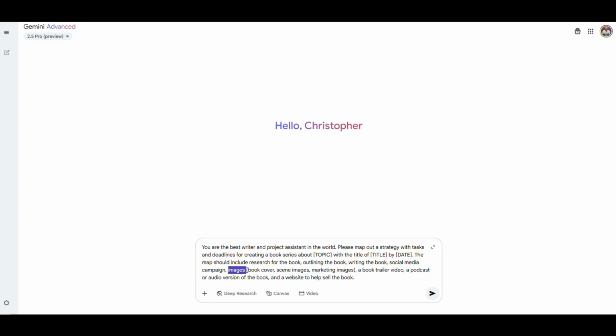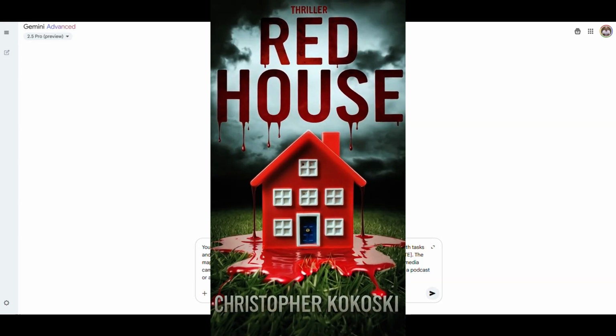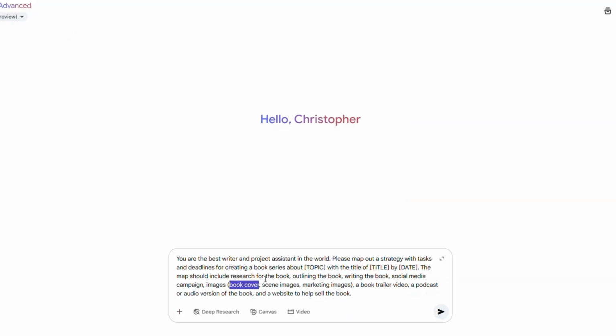Images. This can depend on what kind of images you want for your particular book. I say come up with a book cover. Now, Gemini can do that, but I think probably there's some different AIs that are better at book cover images. I like Ideogram, but certainly you can give Gemini a try, or the million other AIs that are out there, that you can come up with a good book cover.